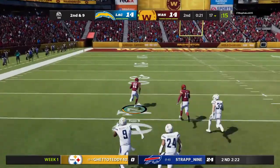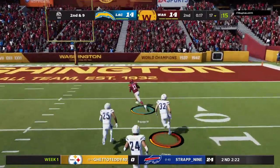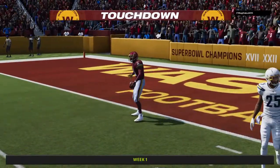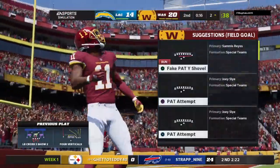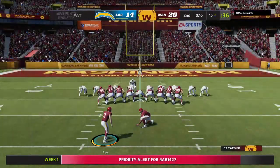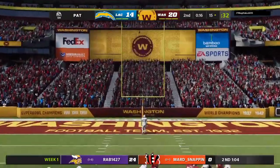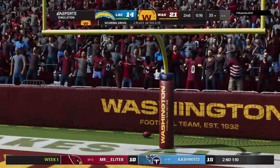And got his man. Complete. Touchdown, Washington. Heinicke runs as the first half is winding down. And Washington able to come up with a quick strike touchdown. Set for the PAT. It's up and good, and that'll make the score 21-14.